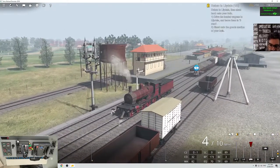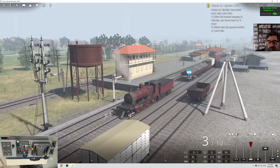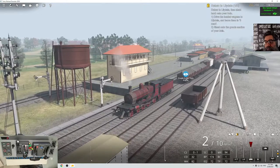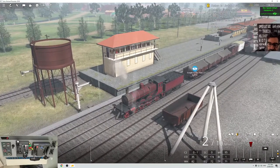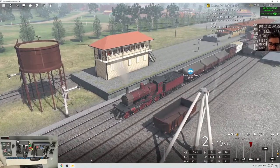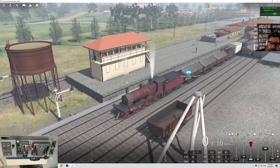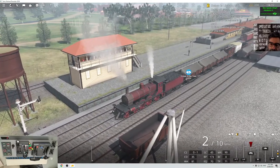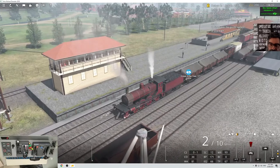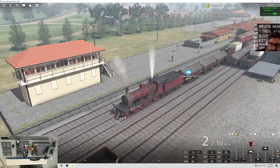Brakes are so slow to react on this. I think my carriages are in the platform. Someone else has kindly put them there. Doesn't think I've coupled, so I'll give him a shove. Come on, recognize it.